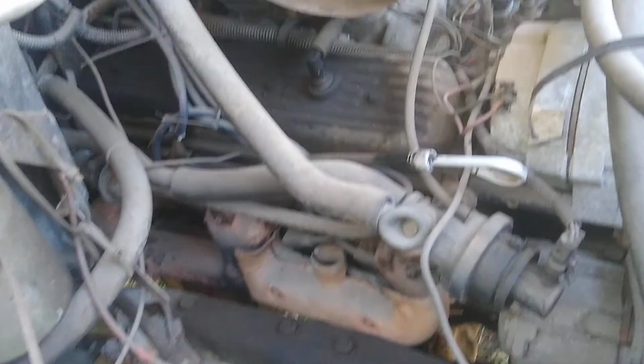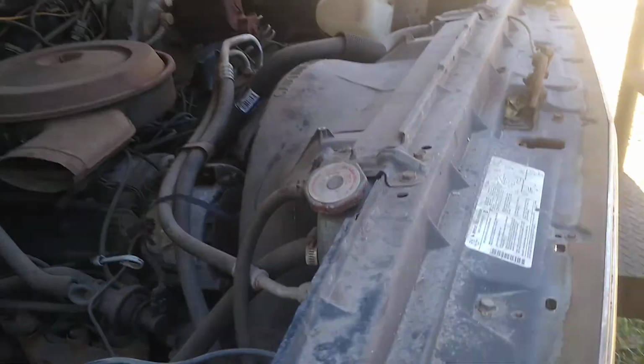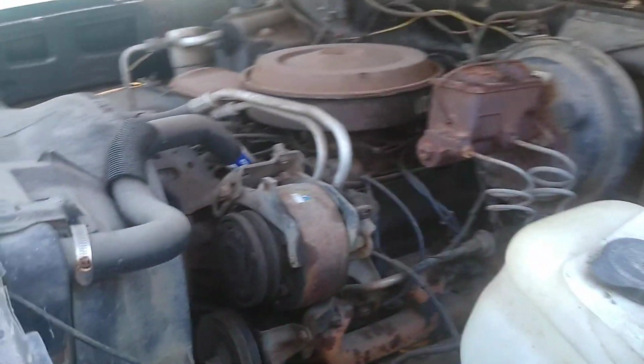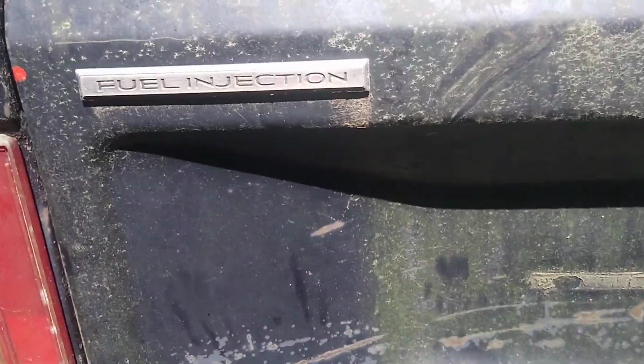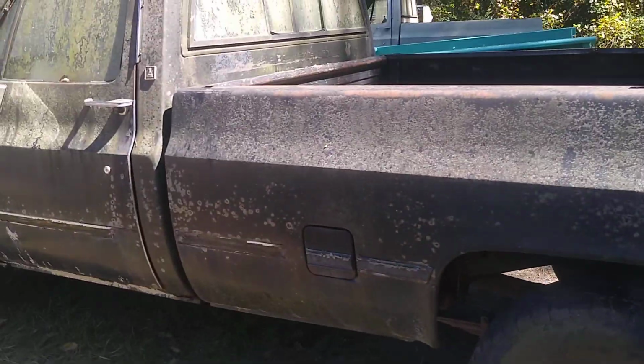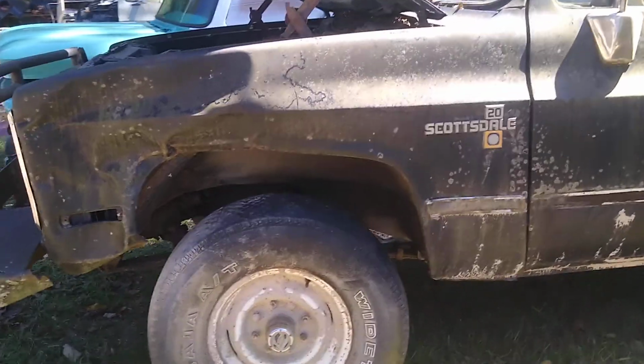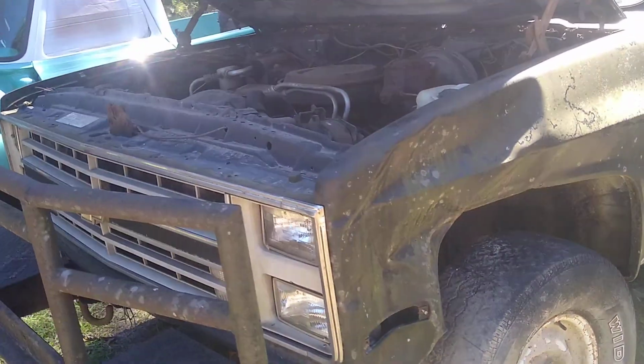$350 fuel injected motor. Man said he put it in during 9/11. Crate engine. Yep. You don't see that right there on many of them. Oh yeah. Yes, she gonna be fuel injection. It'll be LS fuel injection. 6.0 maybe.